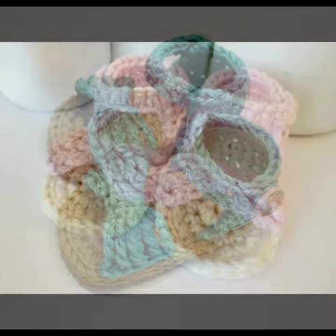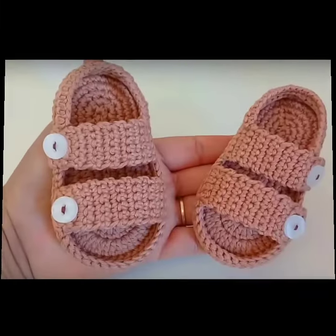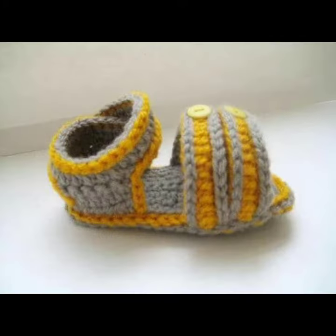If you want to buy these very beautiful baby crochet sandal designs, then I will tell you some website names like AliExpress, eBay.com, etsy.com and Amazon.